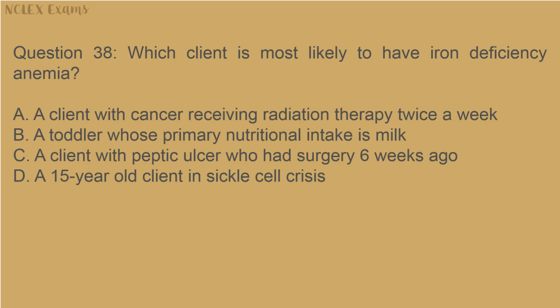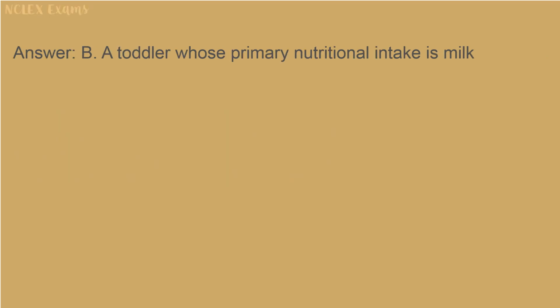Question 38. Which client is most likely to have iron deficiency anemia? A. A client with cancer receiving radiation therapy twice a week. B. A toddler whose primary nutritional intake is milk. C. A client with peptic ulcer who had surgery 6 weeks ago. D. A 15-year-old client in sickle cell crisis. Answer: B. A toddler whose primary nutritional intake is milk.